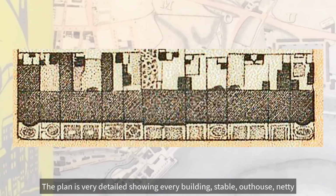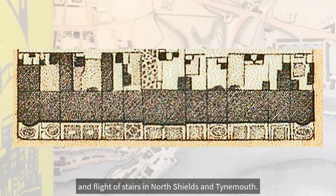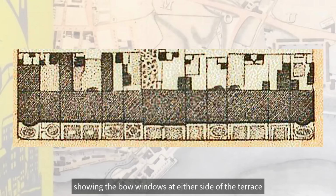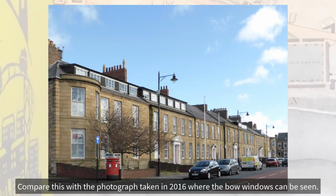The plan is very detailed, showing every building, stable, outhouse, netty, that's an outside toilet, and flight of stairs in North Shields and Tynemouth. For instance, this is a detail of the north side of Northumberland Square, showing the bow windows at either side of the terrace, together with the neat gardens at the front. Compare this with the photograph taken in 2016, where the bow windows can be seen.